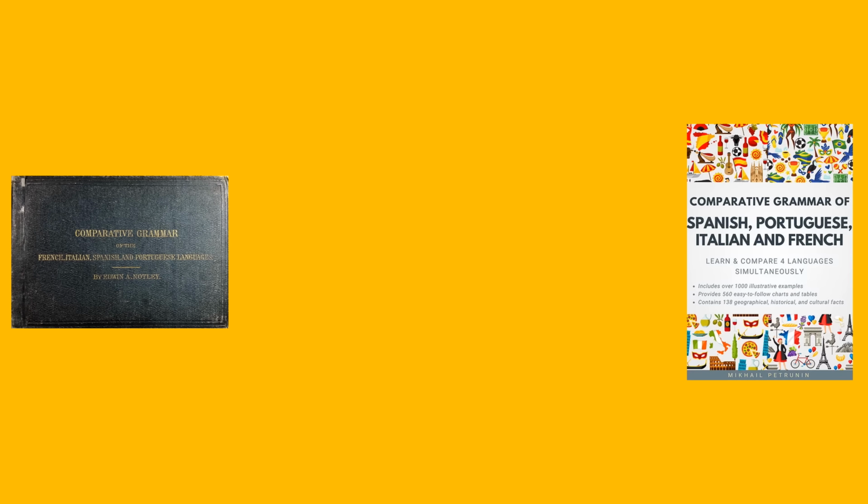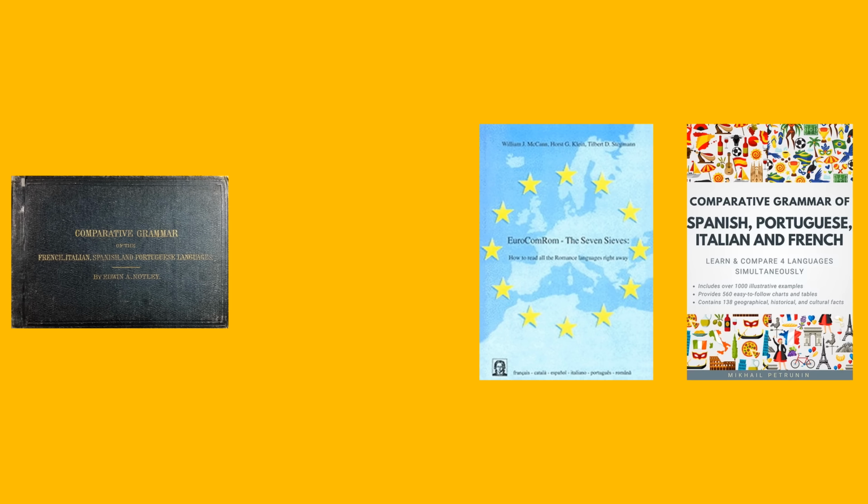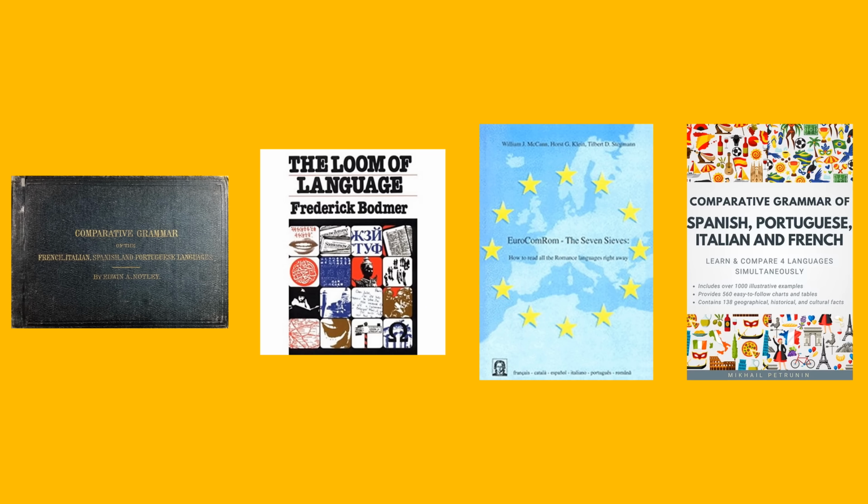Fast forward to the present day, and you have Mikhail Petrunin's Comparative Grammar of Spanish, Portuguese, Italian, and French, whose subtitle promises that you can learn and compare 4 languages simultaneously. These are not just 2 isolated crackpots writing 1.5 centuries apart from one another, by the way. There are also many other great books, such as The Seven Sieves and Frederick Bodmer's The Loom of Language, that build on the same fundamental insight, that a group of languages, highly similar to one another, can be learned more efficiently by examining the similarities and differences.